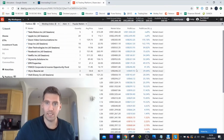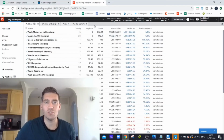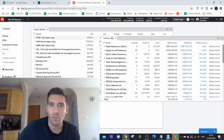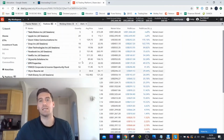Ergonomically, I like it. I like the data you get with it. I like how it's set out. I like how easy it is to buy and sell shares. It's just very straightforward. Your tabs are up here. You've got your orders, your positions. You can add bits into this. You can move them around. You know, there's lots you can do with this.